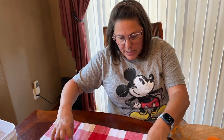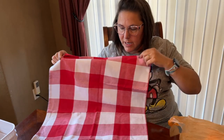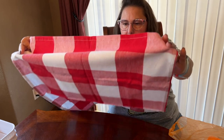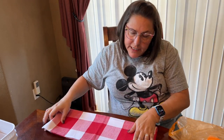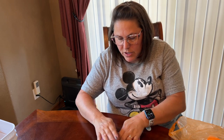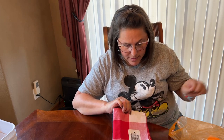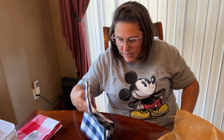So this is a dish towel, and this one is really cute. This is actually my mom's. She picked this one out. It's got the red checks on it, the red and white gingham style. She's gonna come over when she's feeling a little better, and we're going to embroider some designs on here. Got some dog hair on there. So that one is hers. And then I got this one.